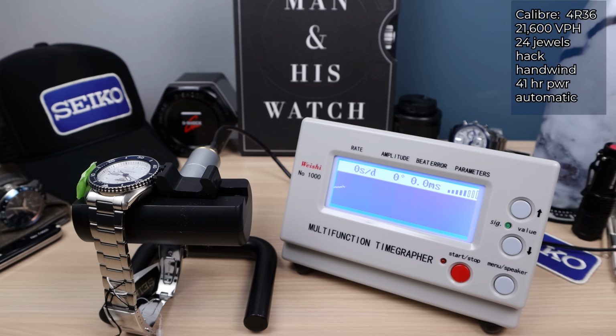Okay, let's check it out on the timegrapher, but this time we have the 4R36, an entry-level Seiko movement, hack, hand wind, automatic, 24 jewels, 41 hours of power reserve, and it is a low beat 21.6 VPH. All right, and so far we're not getting too good numbers here, 15, 14, 15, 15, but look at that beat error, 0.0 milliseconds in beat error, and a strong amplitude of 284.